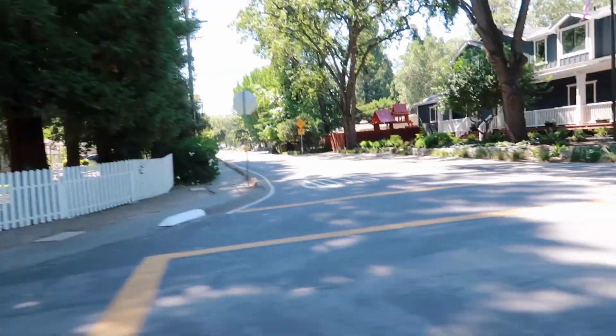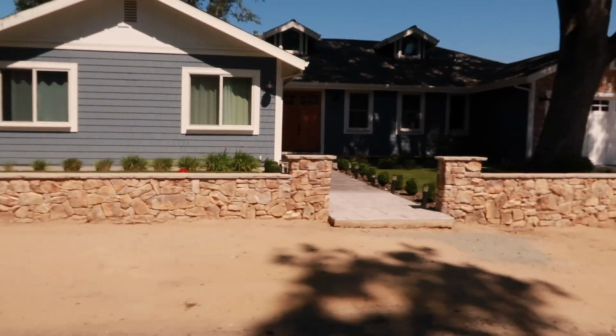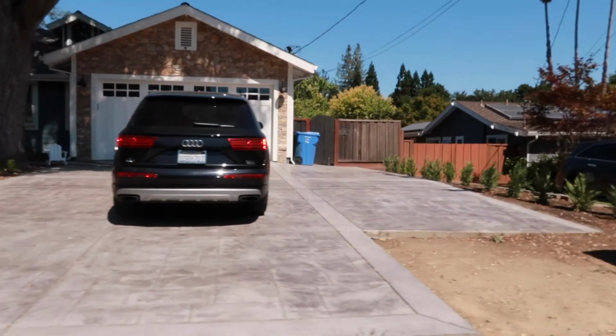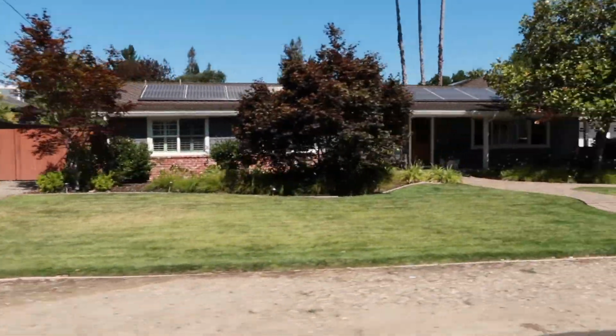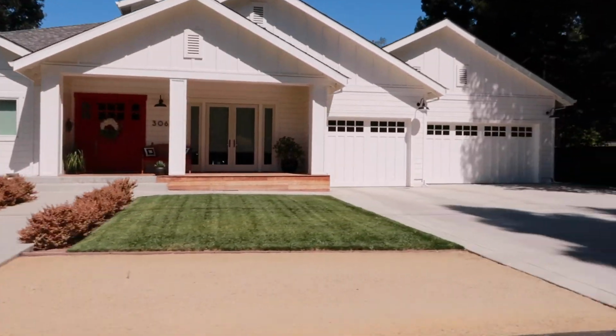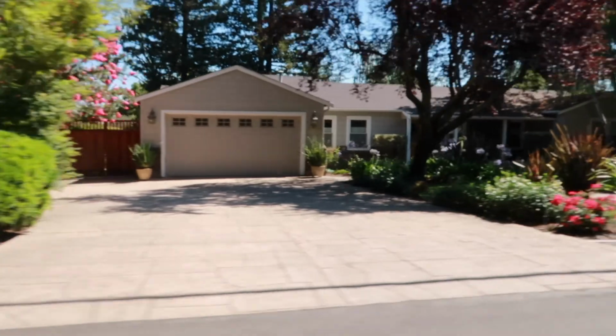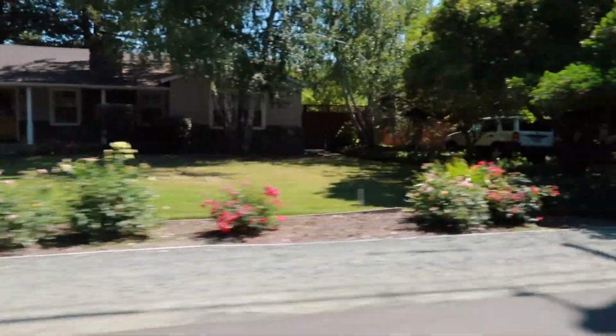If you're gonna buy a more original home, or a home that was built in the mid-60s, mid-70s, that's about 3,000 square feet, single story on the same size lot, it's gonna cost you about 2 million to 2.3 million, depending on the finishes that are in that home. But as you can see here, there's a ton of beautiful homes here, very expensive, and this is one of the more sought after neighborhoods.